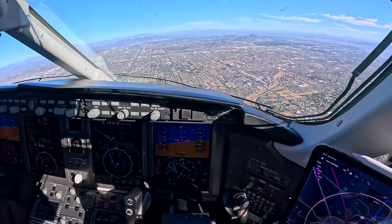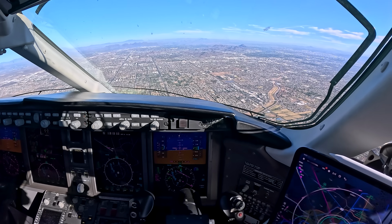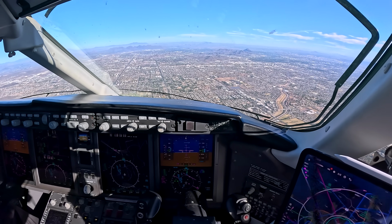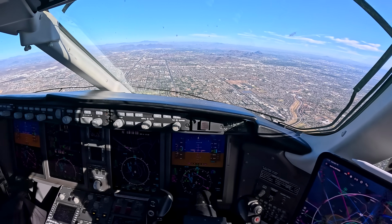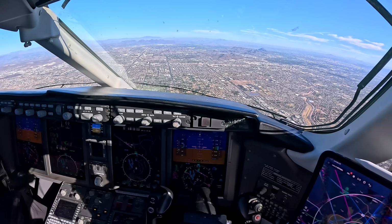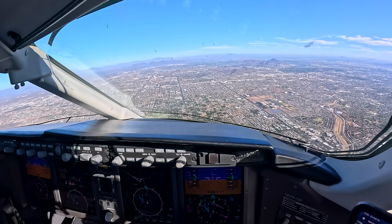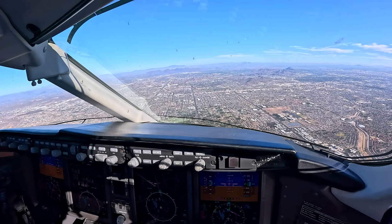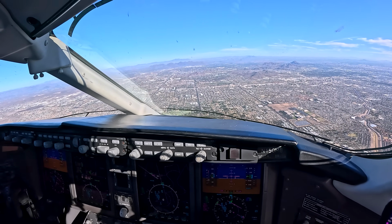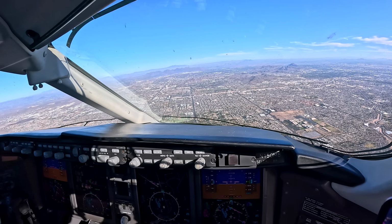Phoenix, Falcon 247 Quebec, level 9,000, hotel at Deer Valley. I'm sorry, something about Deer Valley, what's the call sign again? Falcon 247 Quebec, level 9,000, hotel at Deer Valley. 247 Quebec, roger that, expect the visual approach runway 7 right, descend and maintain 6,000. 6,000, Falcon 247 Quebec.